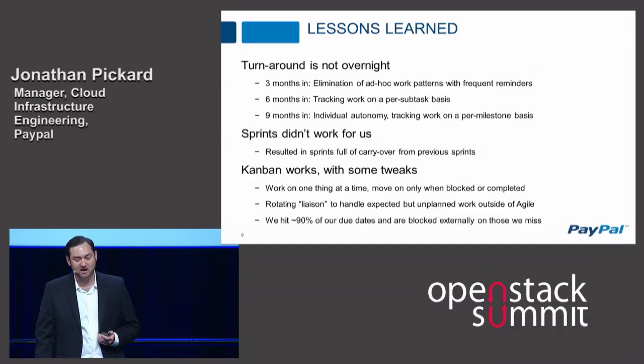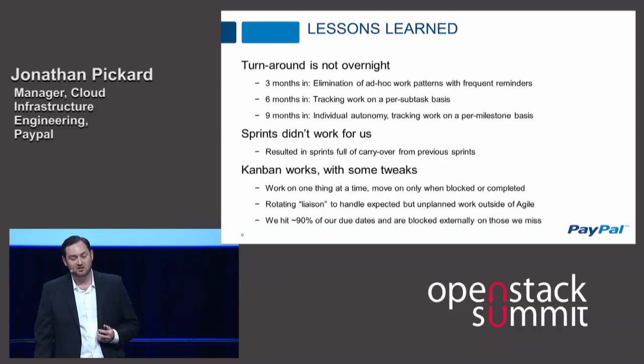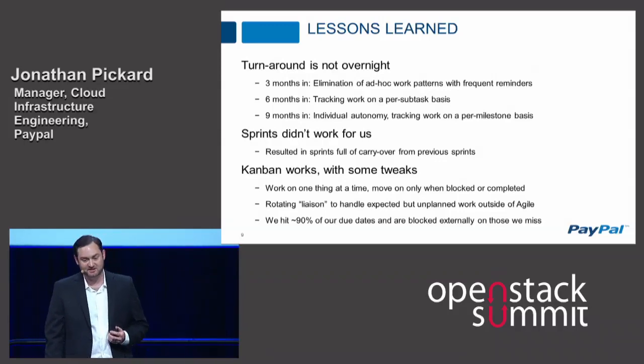6 months in, we began tracking work on a per subtask basis, rather than just on a generic Jira story. This was a very deep understanding of the steps required to accomplish each story, outlining them all as unique subtasks, and checking them off as they were completed.